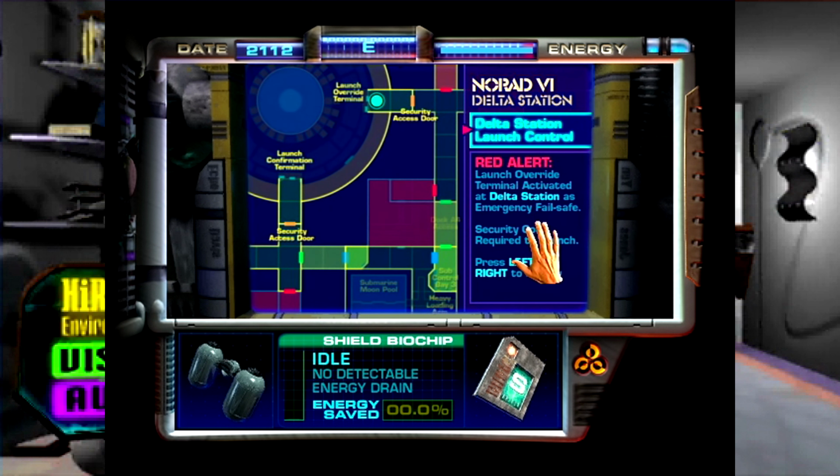Launch override terminal activated. Delta Station's emergency failsafe. Security code required to launch. Press left or right to review.